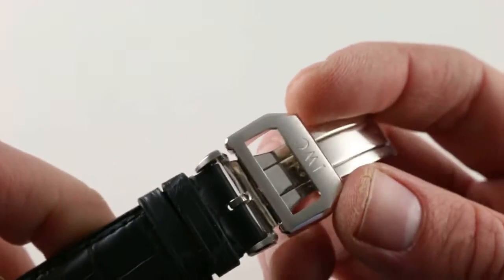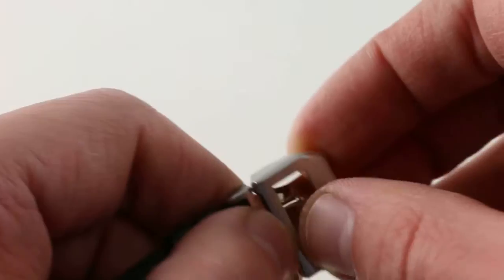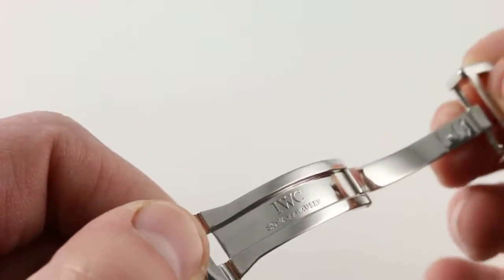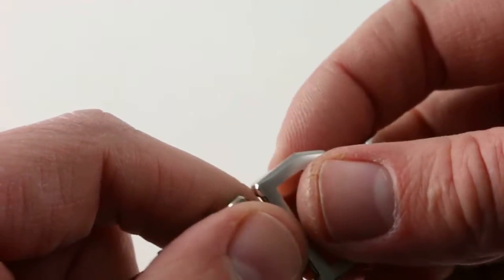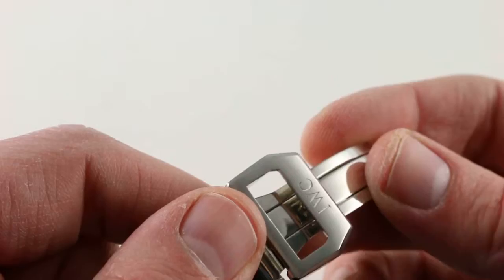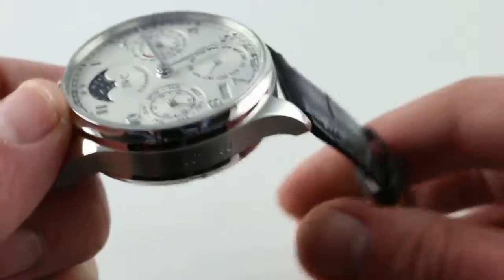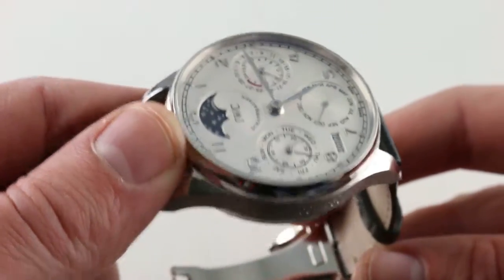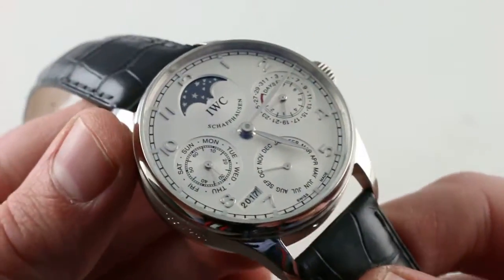Impressive. It's paired with the old-style IWC initials single fold deployant with a satin finish top, polished bevel, and IWC Schaffhausen full polish internally. Now it is a platinum clasp to match a platinum watch, so the watch weighs a lot. It has immense mass, but because of the platinum clasp, it's almost like a well-weighted bracelet on a sports watch, in that if you wear it loose, it's not going to want to tip over. The counterweight of the buckle keeps it in place, even if you wear it loose.